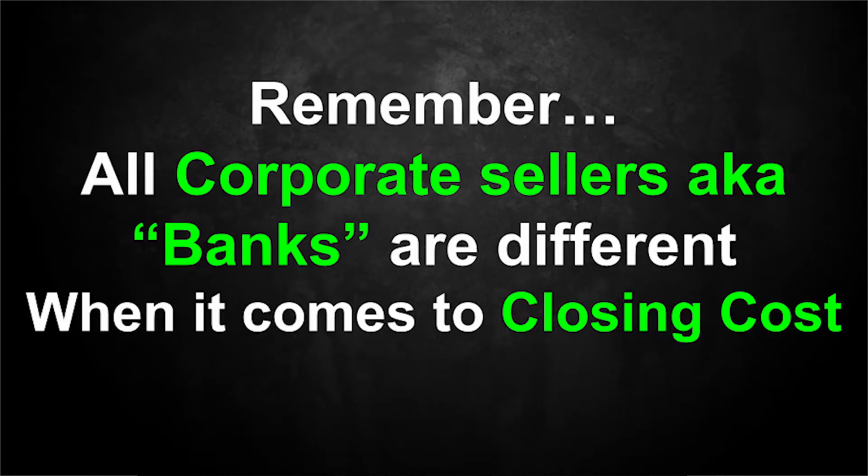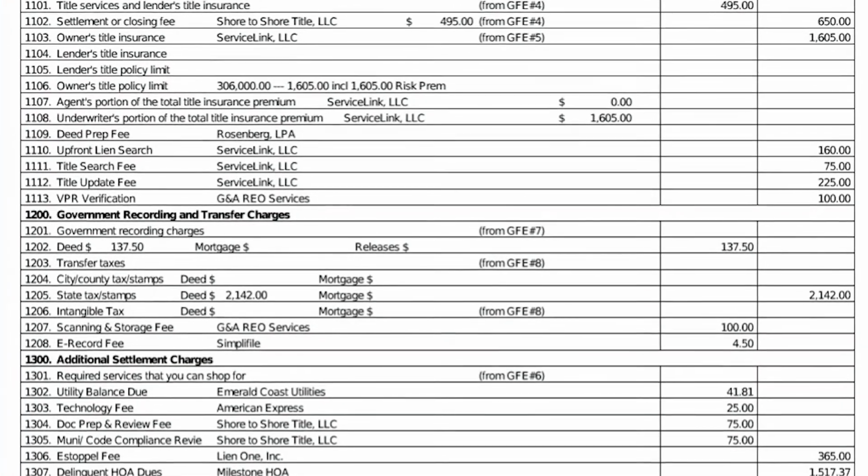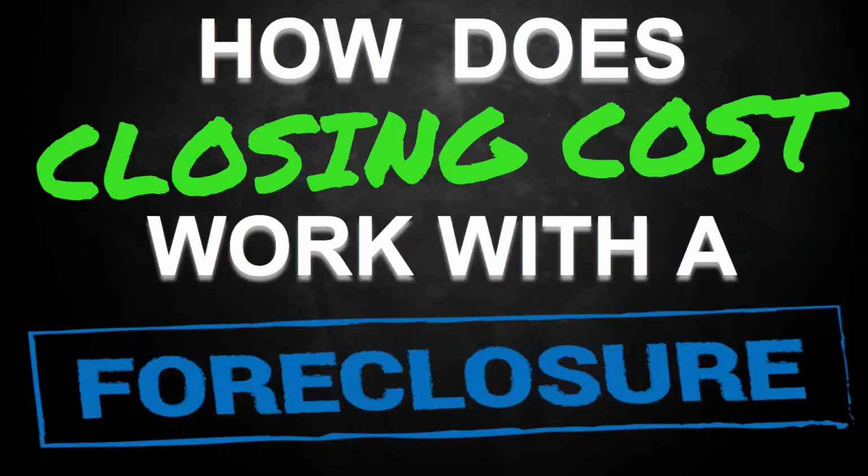So if you bought a foreclosure years ago, do not assume it's going to be the same way today as it was before. These policies do change periodically, so make sure before you put an offer in on an REO foreclosure, especially through the MLS, know exactly what the seller is going to pay by default. This is very important. This can really affect your bottom line, and if you get hit by a couple of $1,000s at closing because you didn't understand exactly what the seller was going to pay and what they weren't going to pay, well, guess what? You just lost out in the very beginning of the purchase. So remember, every corporate seller is different.